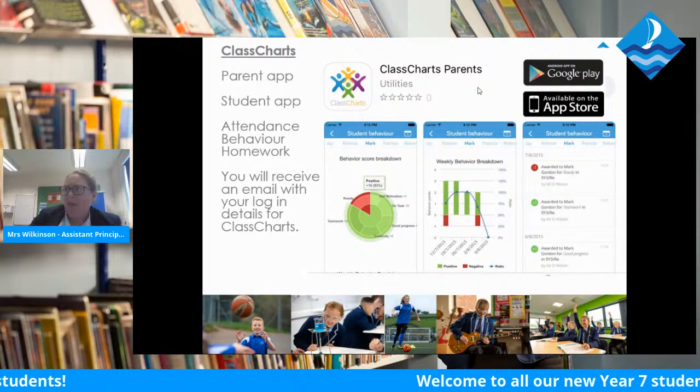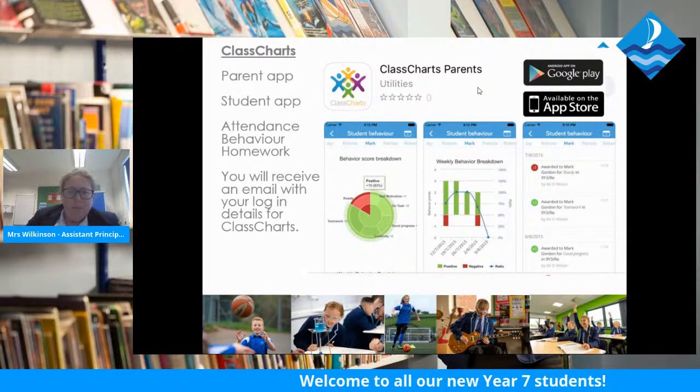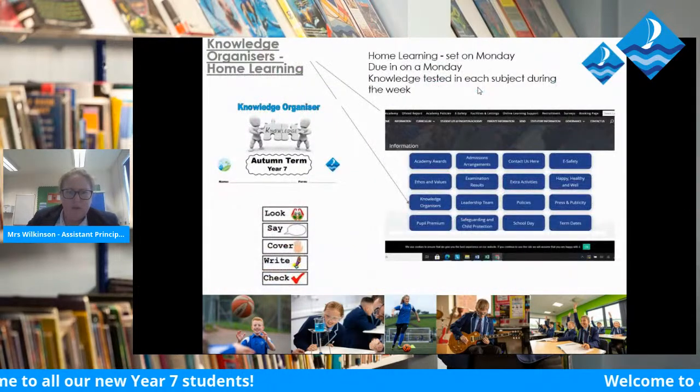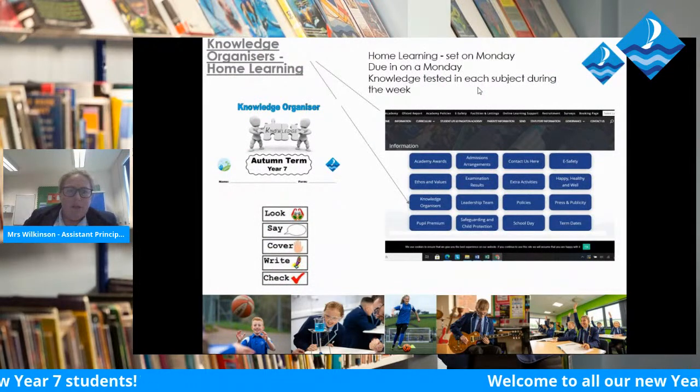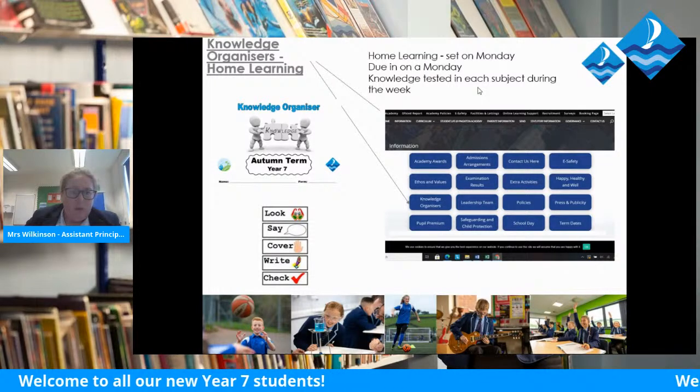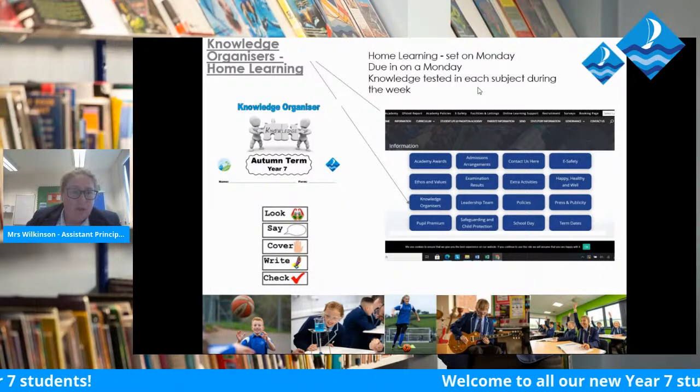Okay. So I am now going to talk to you about knowledge organisers and your home learning. So Mr. Scott, if you could move on a couple of slides. So here at the academy, we have got home learning. And every single start of the term, you will be given something called a knowledge organiser. And it is exactly what it says on the front cover.